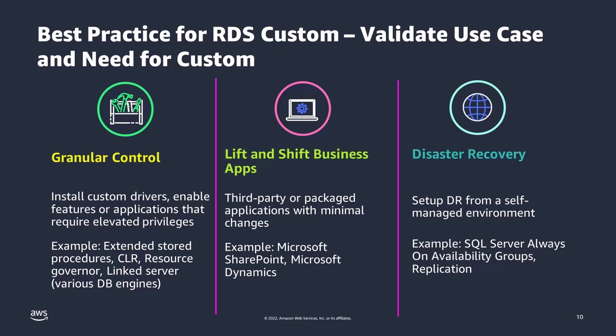Finally, you may have a custom setup for DR. You may still be using SQL Server Always On availability groups or SQL Server's native replication capability. But this custom DR setup, based on your requirements, now allows you to use RDS Custom, again because you've got access to the operating system and the database system.